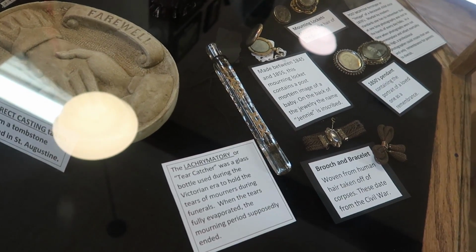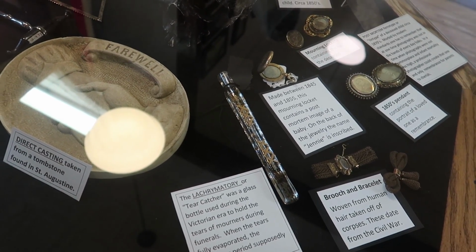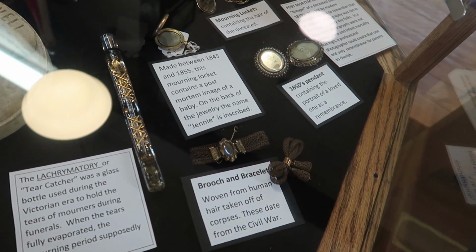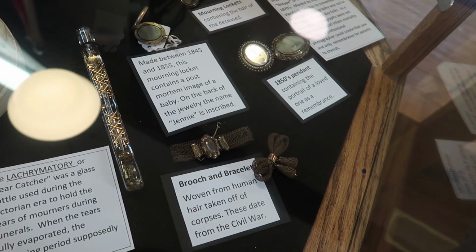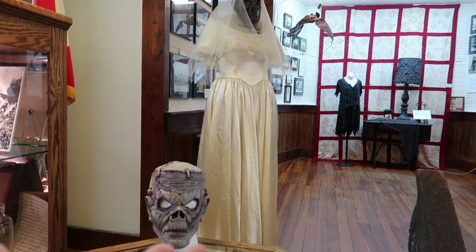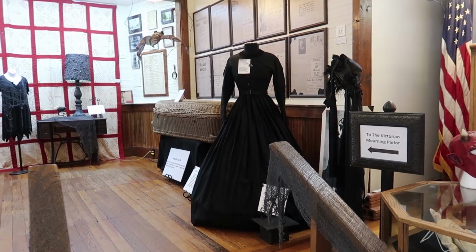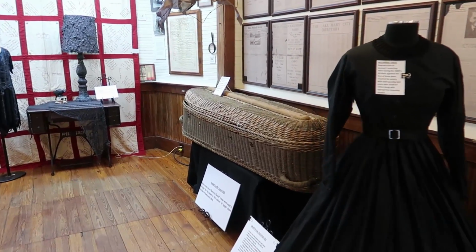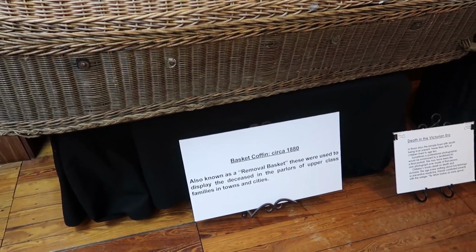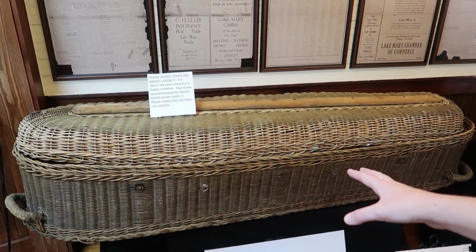I wanted to show you guys a few things. This vial here is called a tear catcher. You would cry into it, and then when your tears had evaporated, the mourning period was supposed to be over. And these are brooches and bracelets woven from human hair taken off the corpses. That is intense. This was their mourning parlor, the Victorian Mourning Parlor exhibit, and they said that this is a real wicker casket that they would use to display a body during a funeral. This was known as a removal basket, and it was used to display the body during the wake. This one is 140 years old.